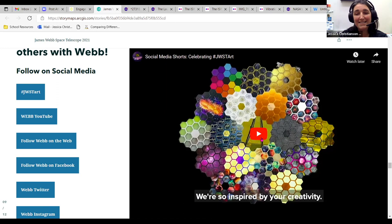And this is one challenge, and you can see the hashtag that people are sharing to Instagram with this art challenge, hashtag JWST art. So if you're feeling inspired and want to keep creating after tonight, this might be something that rings true to you. I'll turn this on so we can see a couple of the pieces.